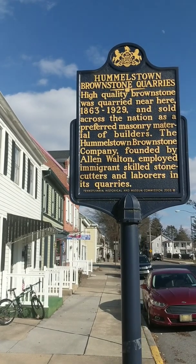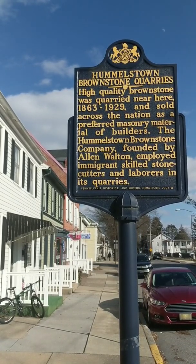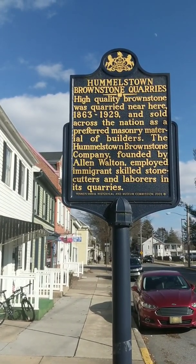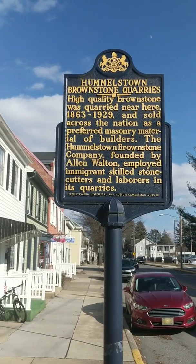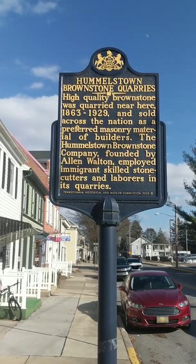High quality brownstone was quarried near here 1863 to 1929 and sold across the nation as preferred masonry materials of builders. The Hummelstown Brownstone Company, founded by Walton, employed immigrant skilled stone cutters and laborers in its quarries.